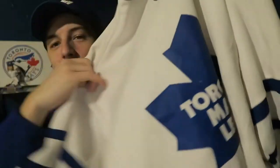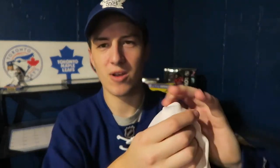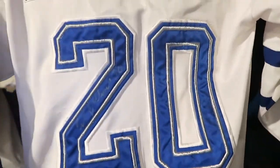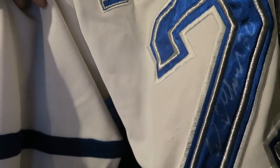This one is one of the older ones, and the print there is kind of laminated, I don't know how you call it, but at the back the name is stitched, and it's Belfour. And I don't know if you can see there, where is it signed there? On the two, it's actually autographed by Ed Belfour.